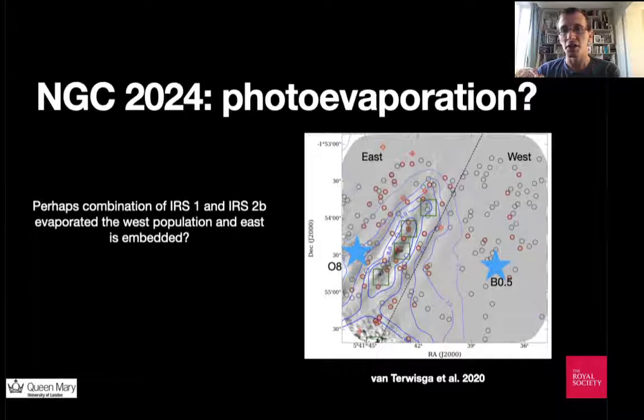And the interpretation proposed was that you have two relatively massive stars in the region, so a B0.5 and an O8 star, and they were thought to be working in tandem to have evaporated this only marginally older population. So there's some clear line of sight here for the O8 star to evaporate the disks over here, and on this side the disks are just relatively well protected because you've got this star forming material.